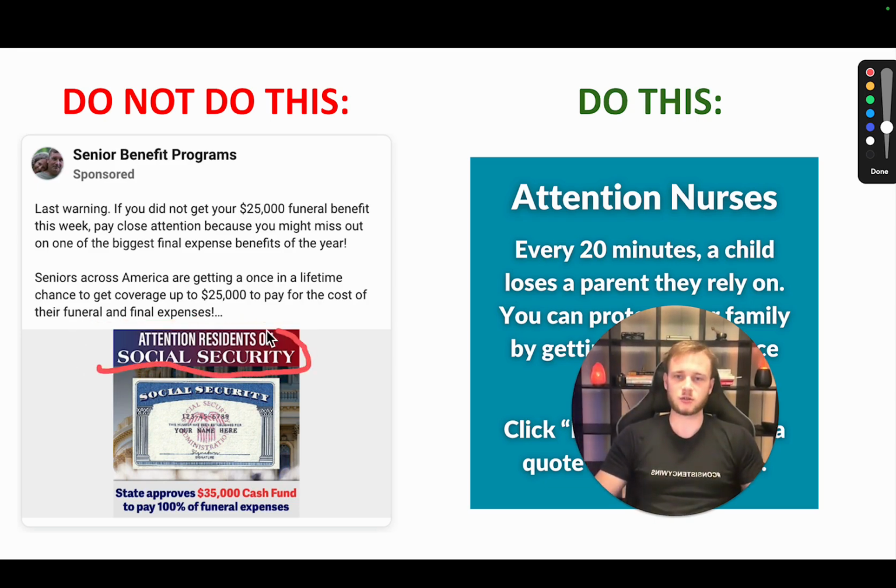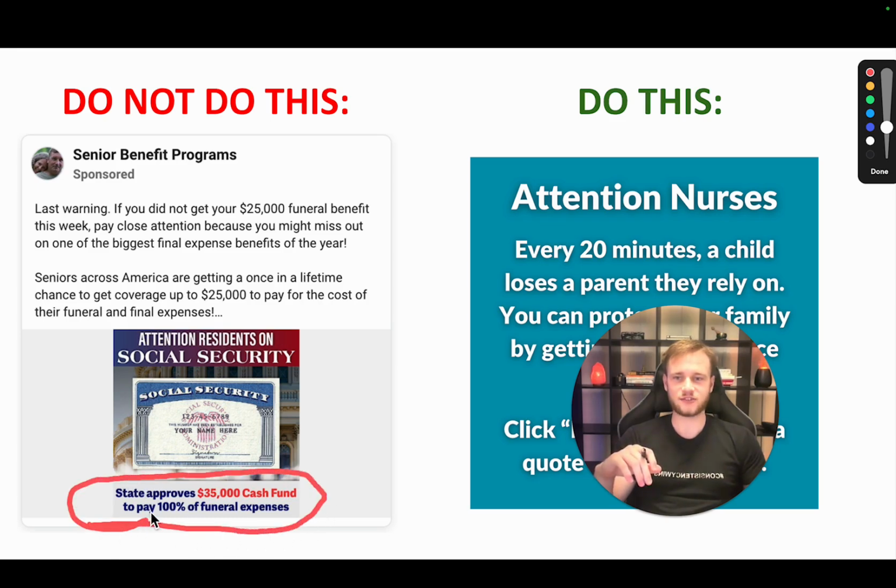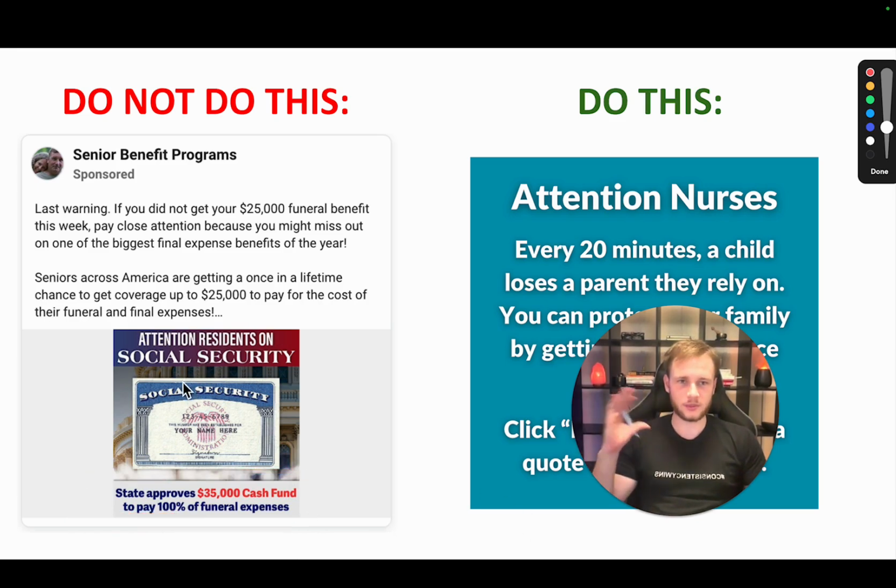But they say attention residents on Social Security. So they're going to get people on Social Security, which if that's what they want, that's what they're going to get. And then here you have state approves $35,000 cash fund to pay 100% of funeral expenses. So obviously, when somebody sees this ad, it's very misleading. You're going to get a bunch of people that think it's free and aren't actually interested in life insurance, right?